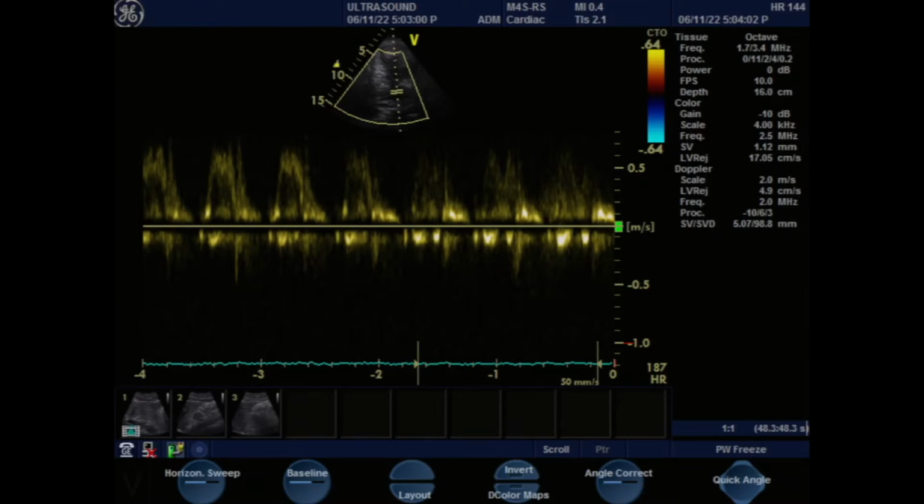Again, it's grading. So the first thing is that this is a normal pattern, which can be either normal, but they also call it type 2 pseudo-normal, which looks normal, but it's really not normal. So this is why we need tissue Doppler, which is not the scope of today's workshop, but I can just show you what tissue Doppler looks like.